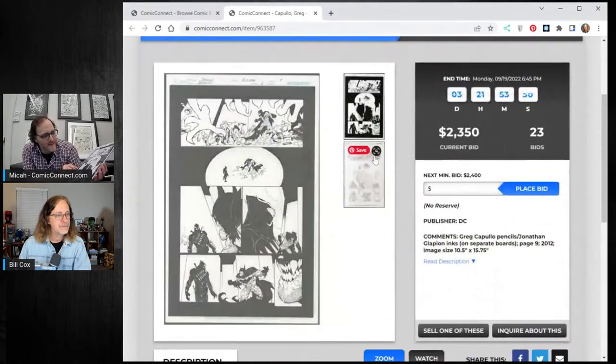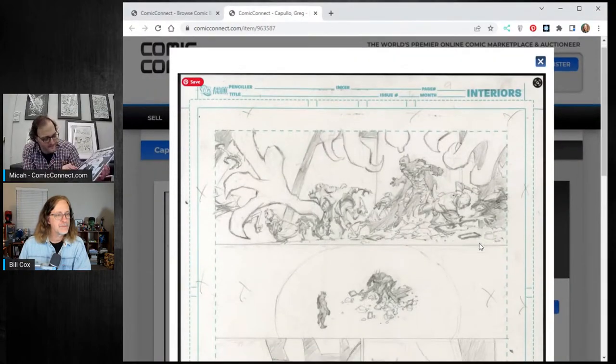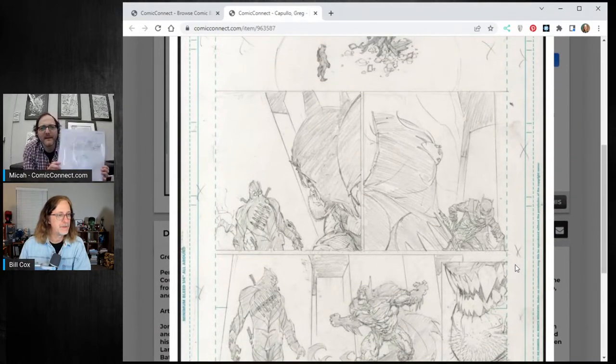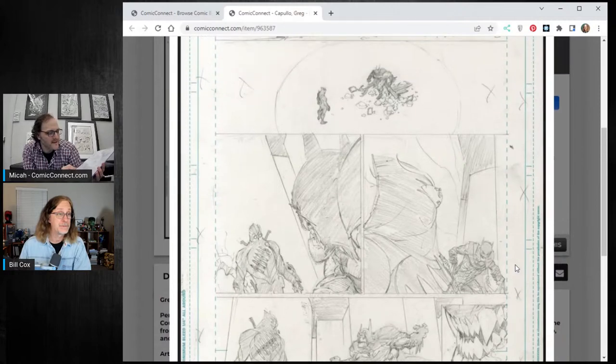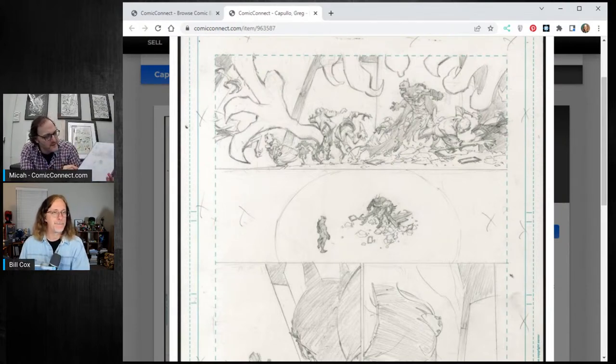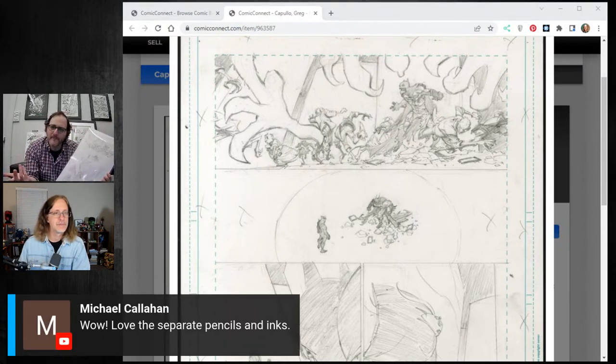And Batman, you know, Batman's Batman. It's hard not to like. Yeah, I should show the pencils too. There we go. And it's always interesting to see pencils and inks separately. You can see what was kept, what was changed, how the pencils were interpreted, because normally if inks are over pencils, you don't know what it looked like before.